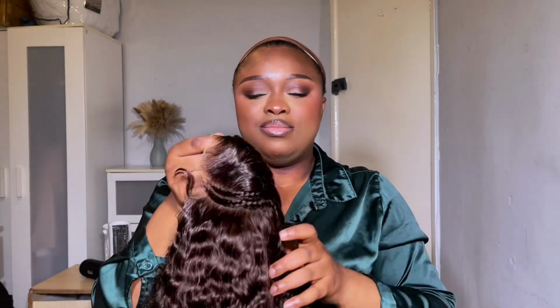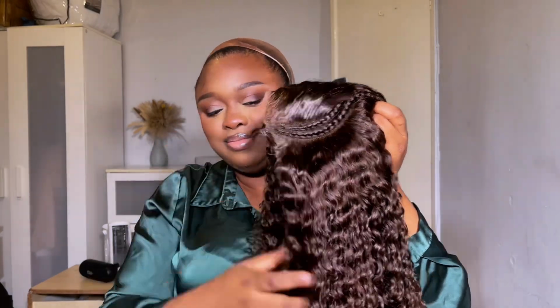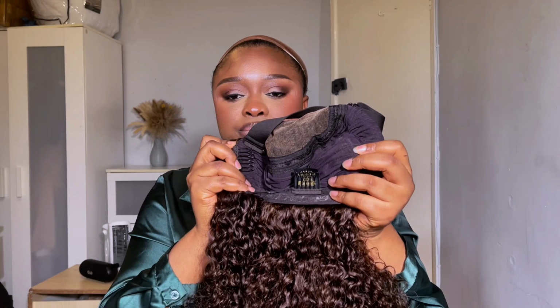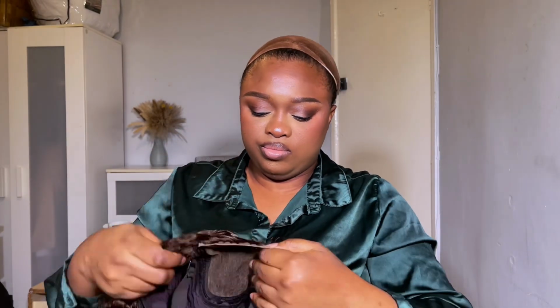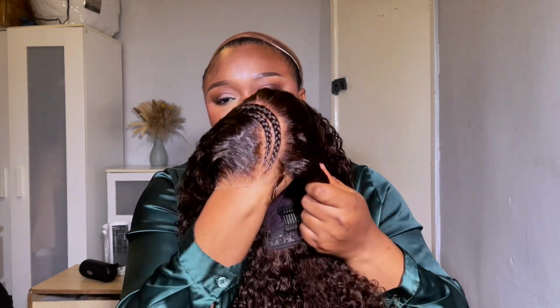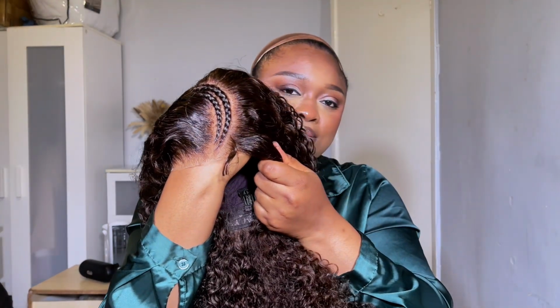They equally cut out these edges that I was supposed to style back. And the styling they gave it probably kind of flipped up because of the packaging, but it's something that you can easily fix and it's going to be good.